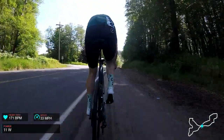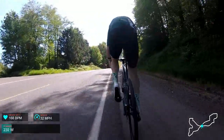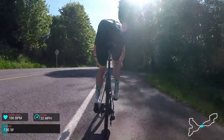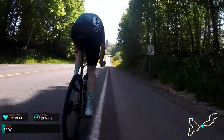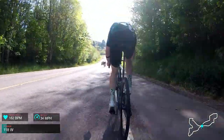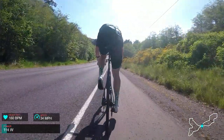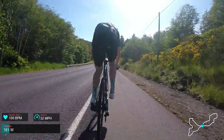This Fount rider puts in one heck of a pull. You can see now we're actually cruising. This hill is kind of rolly, so we've got some flats and some downhills in it. And so not only is it a headwind, but we're cruising along at 34 miles an hour. I get to relax.